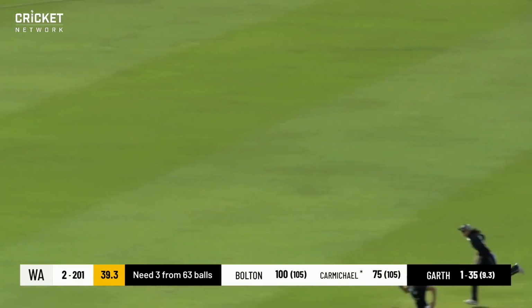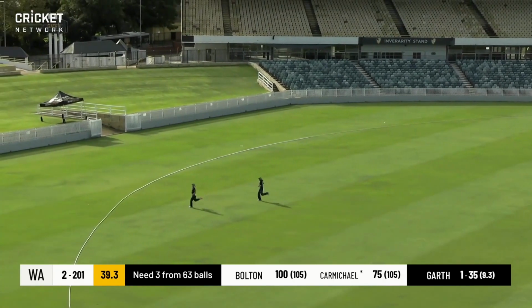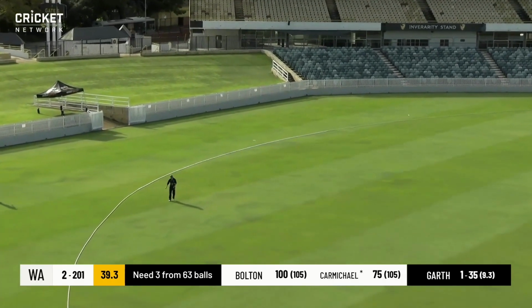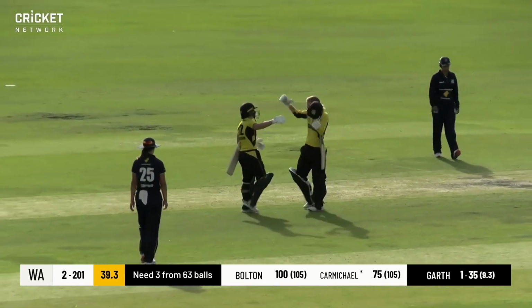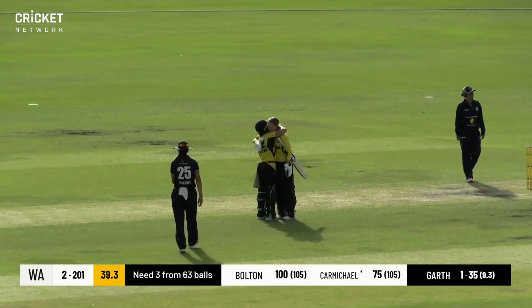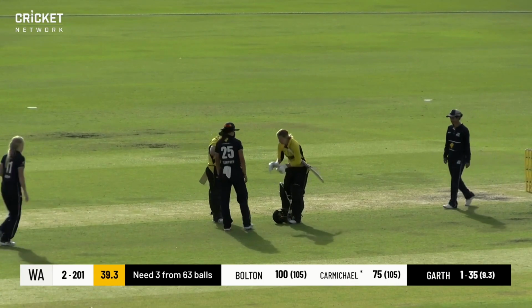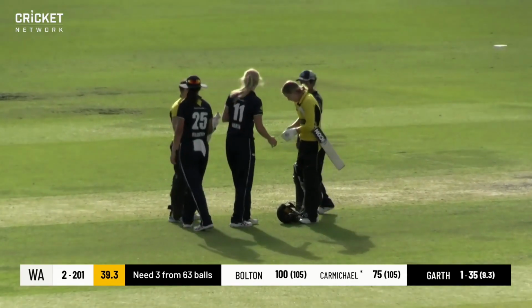Driven, and that's shot through the field, and this is it, you feel, for Western Australia. It is going to the boundary. And Western Australia have won their 2nd straight game. Not the tournament they might have hoped for when they set out to defend their title. But they've beaten Victoria twice in 3 days on their home patch. They've won by 8 wickets with 10.3 overs to spare. Well, absolutely comprehensive victory, Jacob.